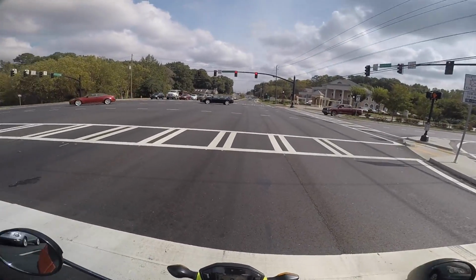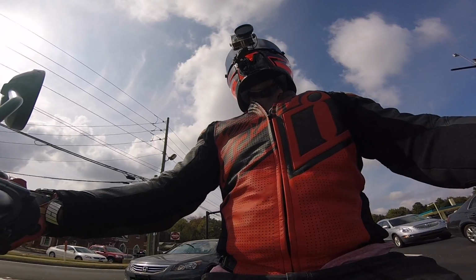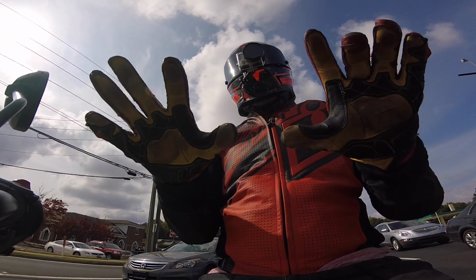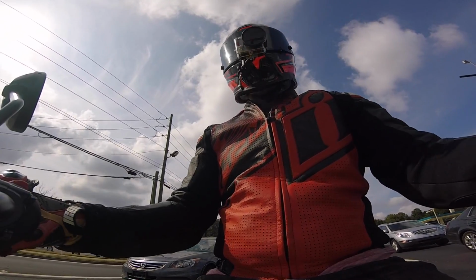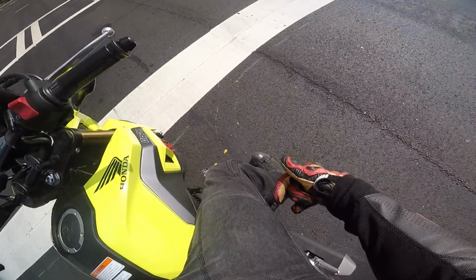So sitting on it, with it being such a tiny bike, you are hardcore upright, and your arms are almost at a computer desk kind of situation where your arms are just at 90 degrees holding the bars. Your back's upright, your legs are hardcore bent. You guys can see my legs.